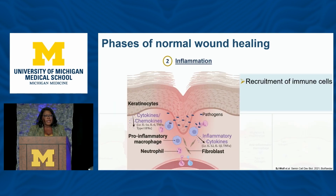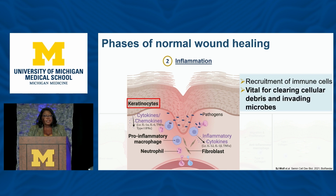During this phase, you have recruitment of neutrophils as well as macrophages with a pro-inflammatory phenotype that can secrete inflammatory cytokines, as well as engulf invading microbes and debris. You also have keratinocytes that can release cytokines and chemokines to assist in recruiting immune cells to the site of injury and manipulate their phenotype. This phase is very important for cleaning the wound to prepare it to go into a reparative state.